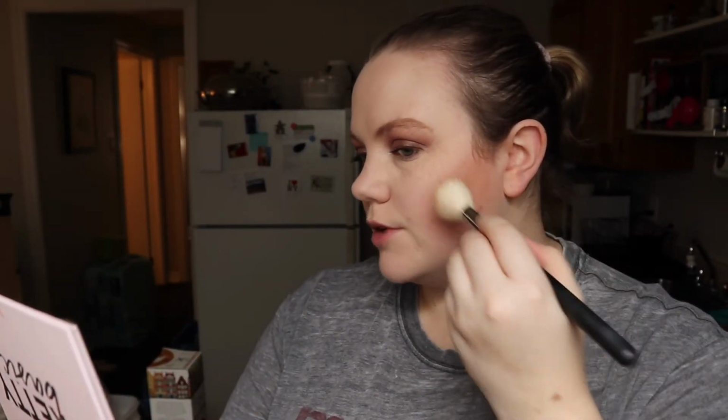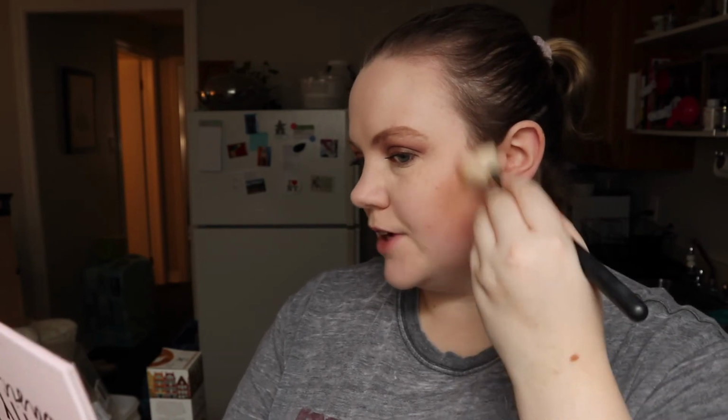It's pretty warm for a contour for me, not gonna lie. Okay, I can definitely see it on camera now. Like, it's really dark. Yeah, I'm definitely thinking it's more of a bronzer shade for me. I forgot my bronzer brush.